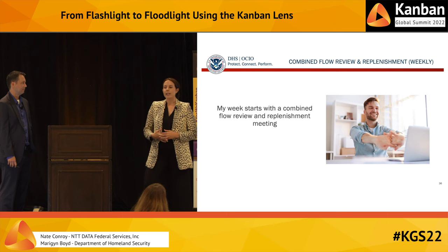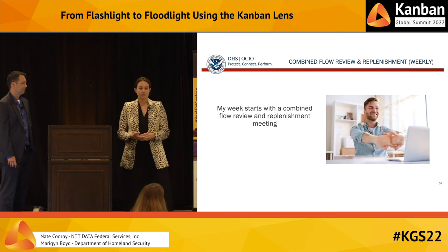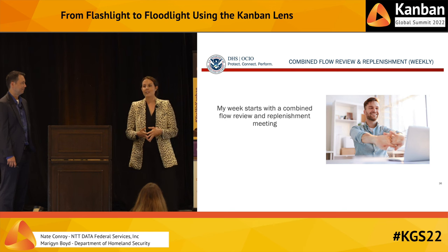I also look at the cards that are currently in progress, and if there are cards that didn't make it out of to-do the previous week. I participate in this because my work is also visualized in cards.